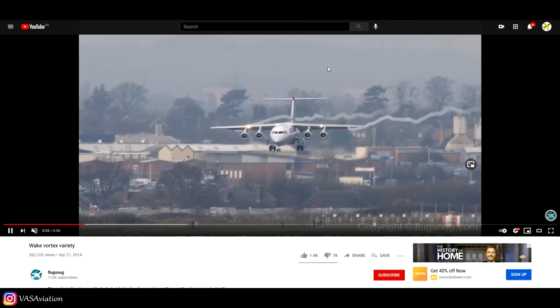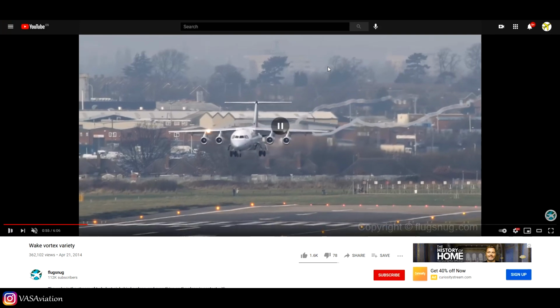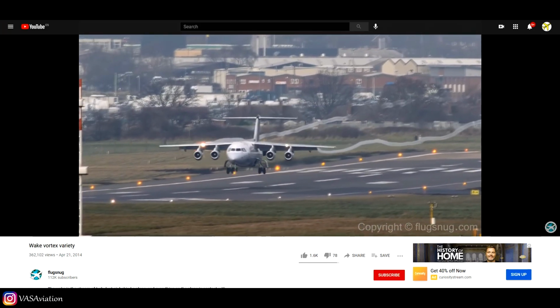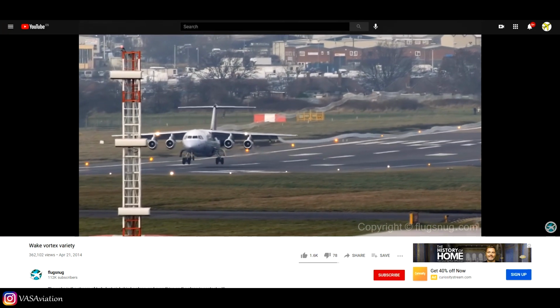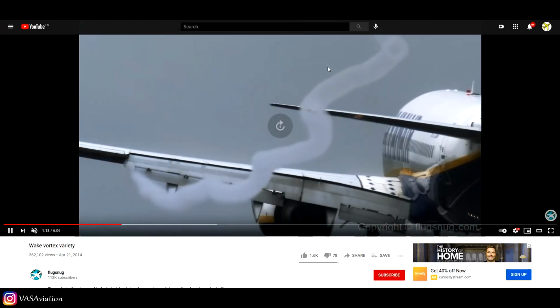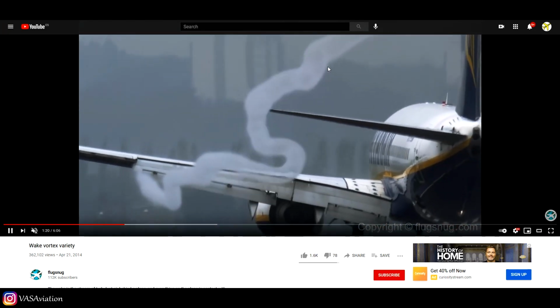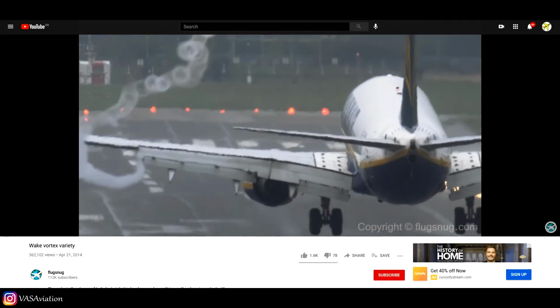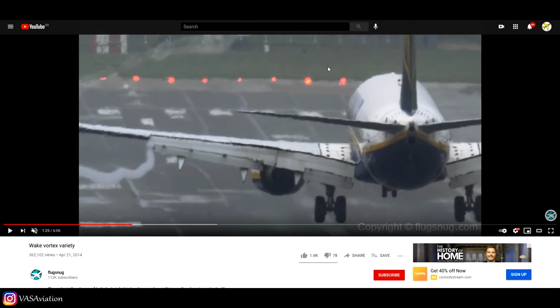These are the vortices that are created in certain conditions of humidity, pressure, and temperature also. The wake turbulence, in this case the vortices, can be clearly seen, and again, it's so beautiful, but it's so dangerous. In this case, we have a small Avro aircraft, but this is a Ryanair. You can see the vortices clearly condensed there, so they are visible. And this is something I want to talk about.